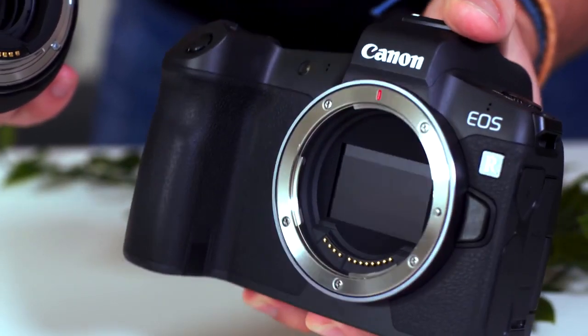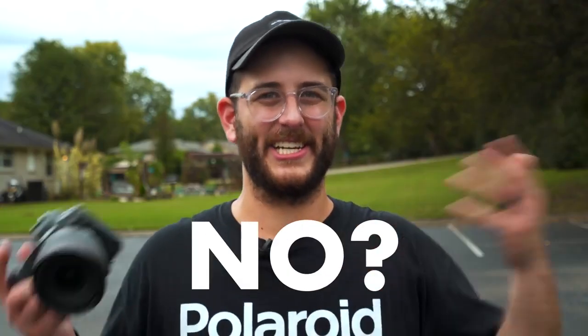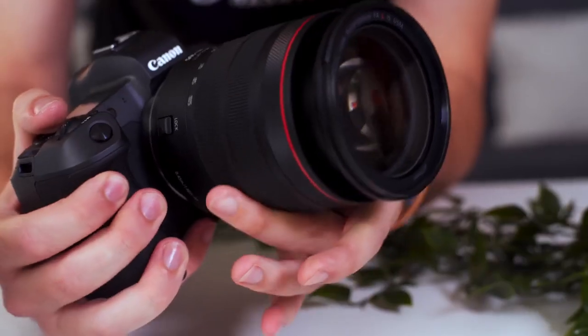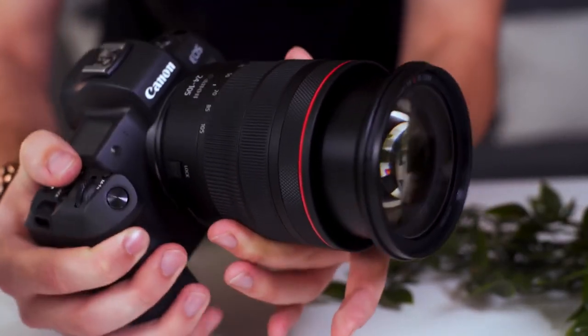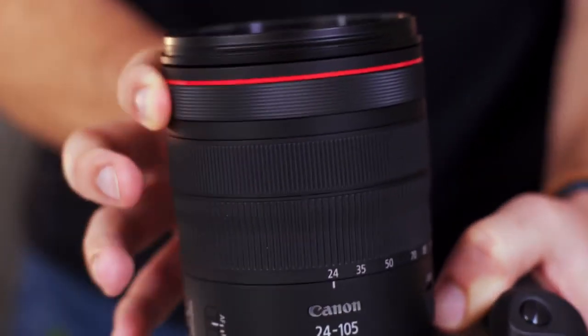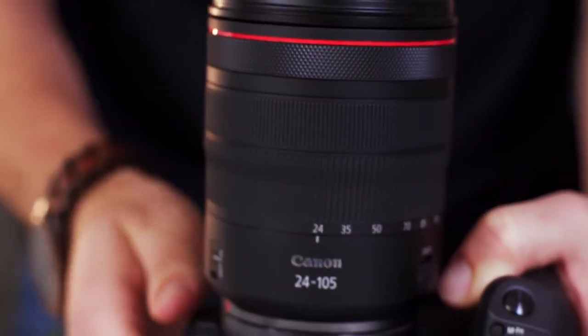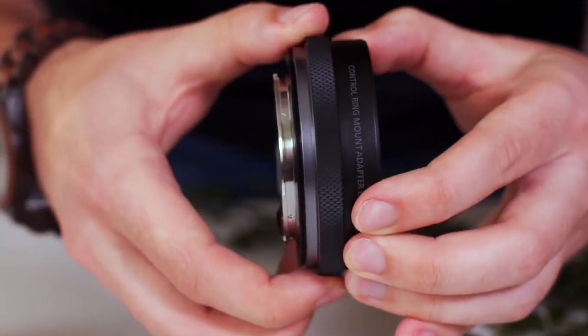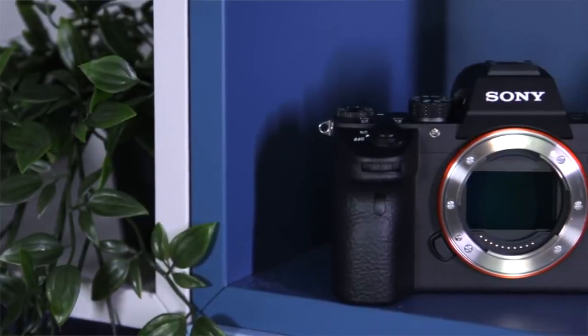So is the EOS R a good video camera? Yes and no. There are some positives for sure with the autofocus, with the flip out selfie screen. A lot of the usability of this camera is really great. I didn't mention this, but there is a little ring here that you can customize and have it declicked for video purposes if you send it into Canon, which gives you a clickless aperture control, which is kind of neat for video as well. There's a lot of little things that are pretty good about this camera, but compared to the a7III, it's really lackluster in a lot of things.